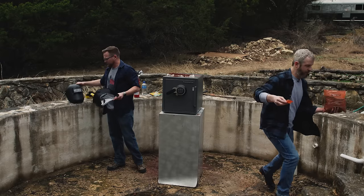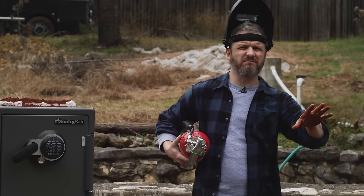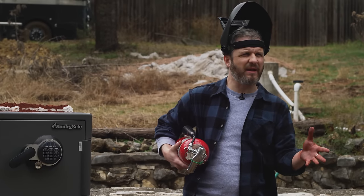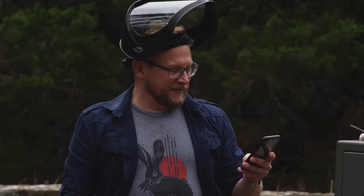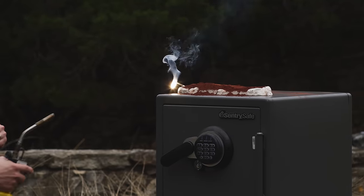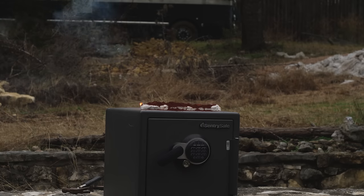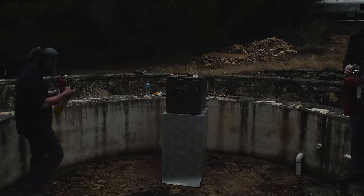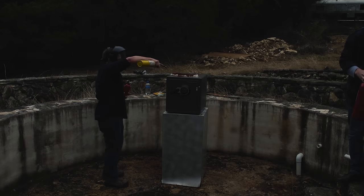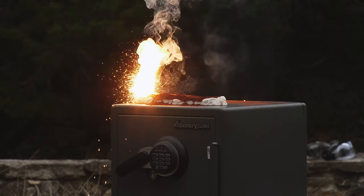I'm gonna get this clear. And remember, everyone, we don't want to look directly at it. It's like looking at welding. Unless you are in a welder's mask. Unless you got a welder's mask. If I remember correctly, it almost always goes out. There it is.